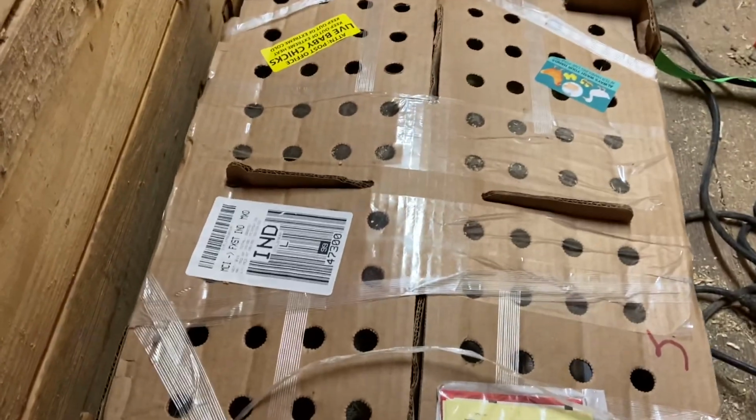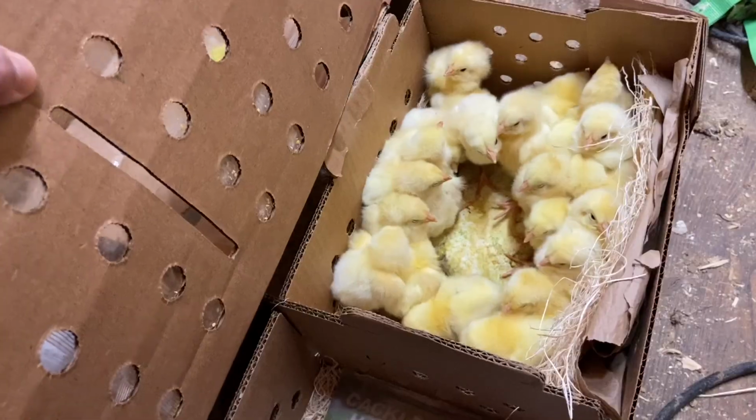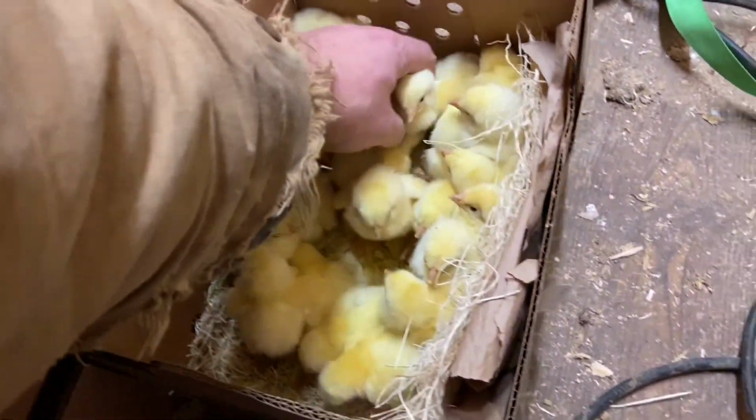The baby chicks have arrived and it's pretty cold outside, so time to get them warm in the brooder. And I'll share a couple things that you want to keep in mind when setting up your brooder. This will come in a box like this. These are from Hatchery out of Lebanon, Missouri. Ordered 120, and this is what they come like.